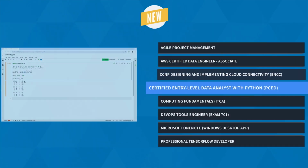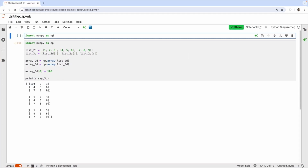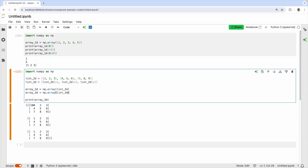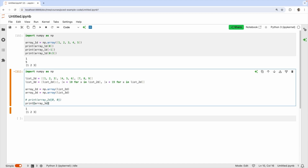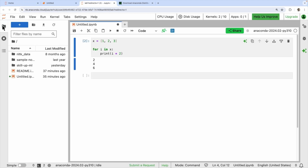Next, it's Certified Entry-Level Data Analyst with Python training with Sean Wassell. This course prepares you to take the PCED exam and provides a solid foundation, not just in data analysis concepts, but specifically in Python, one of the most versatile and popular programming languages in the industry.